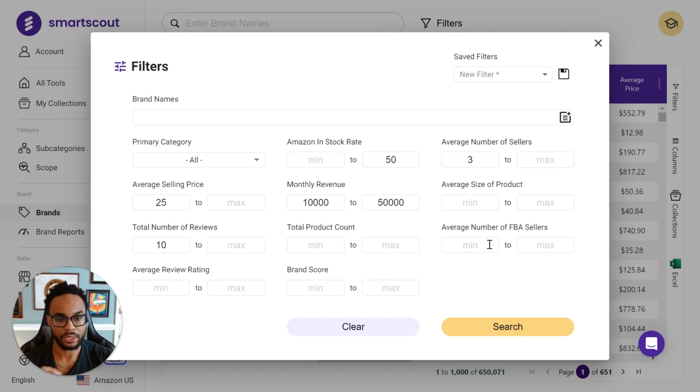Average number of FBA sellers, I leave this blank as well because I'm really just concerned about the total number of sellers on the brand. Average review rating, I go 3.5 stars.